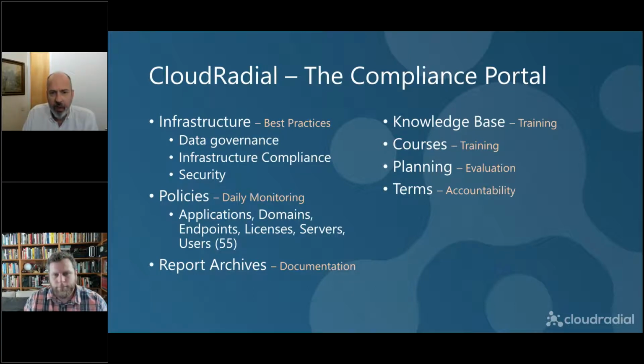And so with CloudRadial, since we were designed from the client side in, what we focused on was everything related to helping that client, your clients, basically demonstrate a better compliance posture. So infrastructure, again, what we're doing in infrastructure reporting, which we'll see here in the demo real soon, is implementing those best practices. Again, making sure that things are done across the spectrum of monitored systems. Making sure that policies are monitored daily. So again, if there are exceptions to best practices, those are spotted and reported to clients.